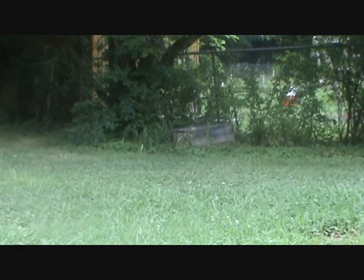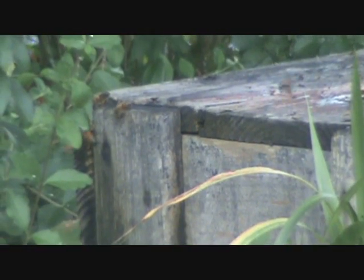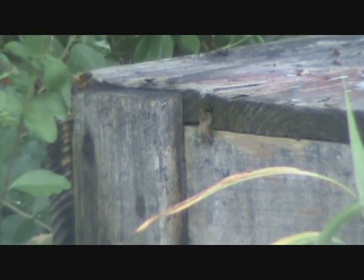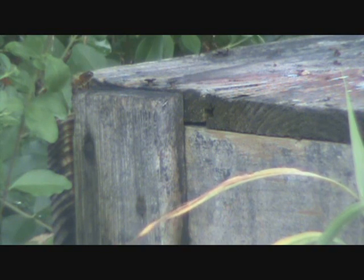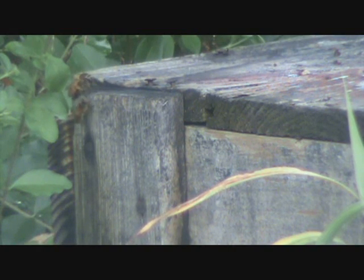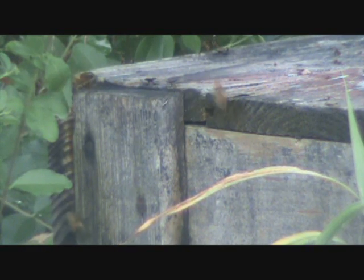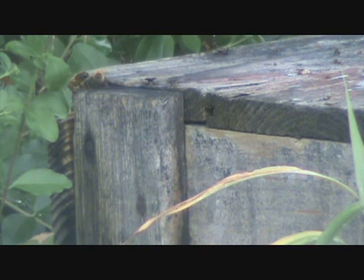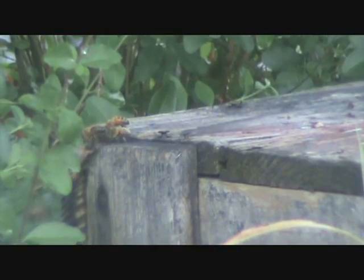So let's get zoomed in on this thing and we'll see what these are here. See what you guys think. There they are. Now that's not a large box. It kind of looks, maybe looks large in context to this, but it's not. It's probably about 10 inches wide. Let's see if I can raise this up some. All right, there's a good look at them.